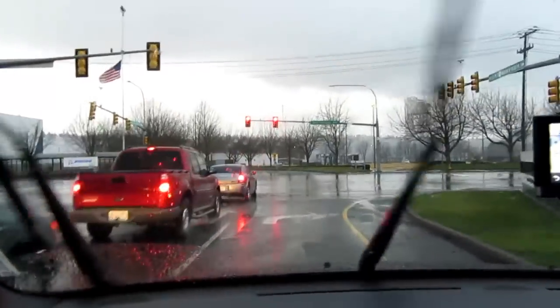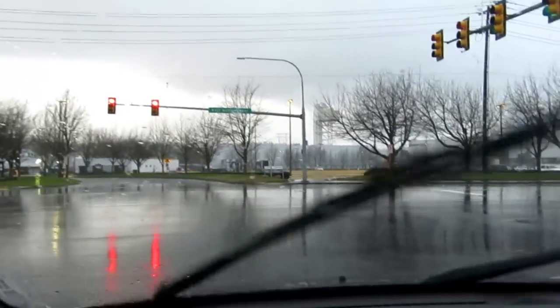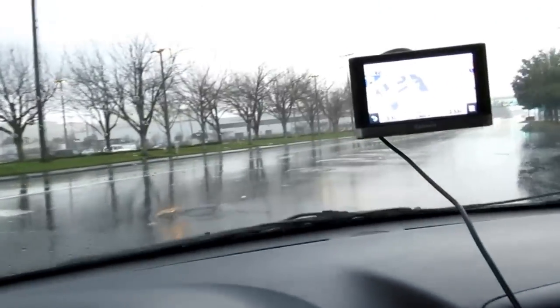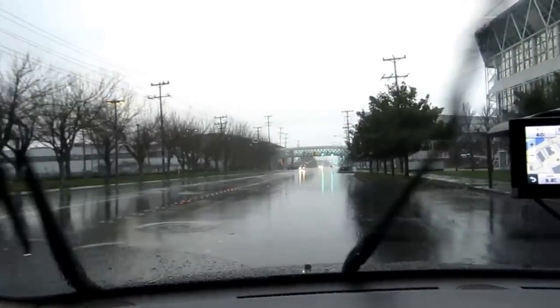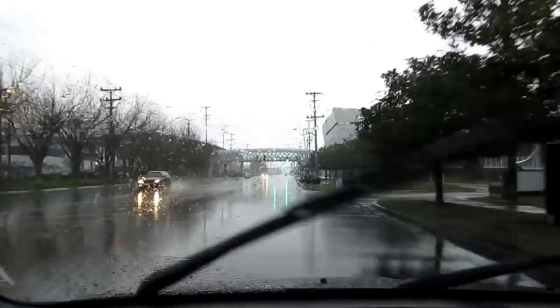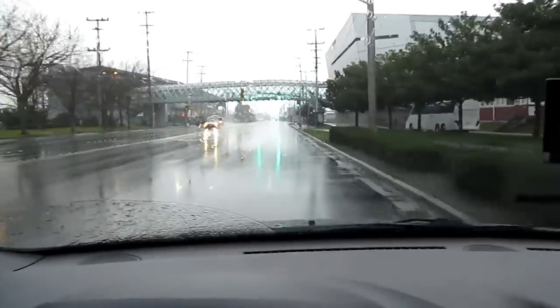Turn right at the traffic light. Miles, turn right on Corson Avenue South.